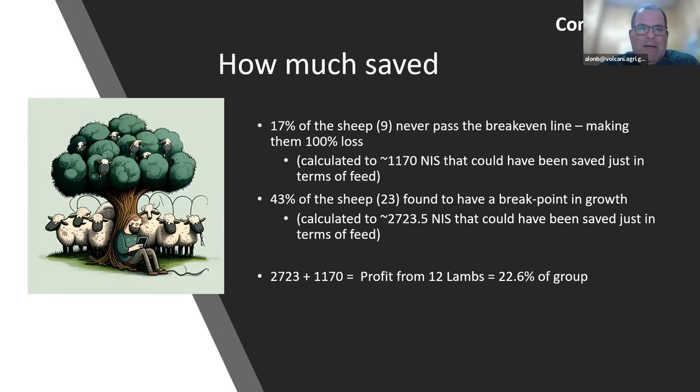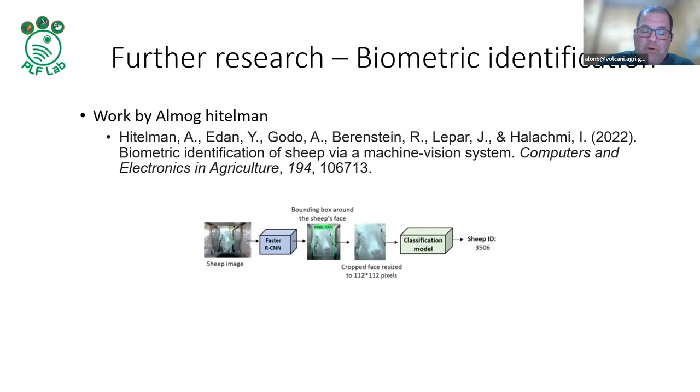As for further research on our work in the lab, which has to do with biometric identification, there is a work by Almog Hittelman, you can see the citation here, that has been completed successfully in the lab, and we are in the works of integrating it into the same device, whereby we are using a computer vision system with machine learning and deep learning networks to identify the sheep's facial recognition features using RCNN. I will not go into many technical details. You can, of course, contact us later to get more details, but you can also see this published journal article that you can go and read.